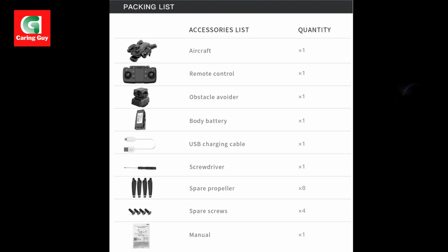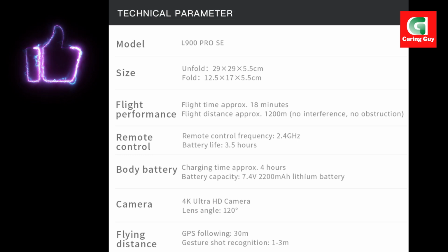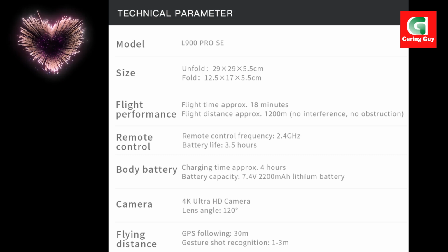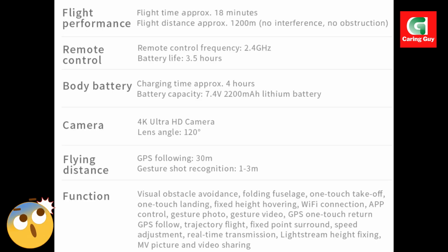Optical flow positioning and altitude hold: stable and precise control, especially for indoor and low-altitude shots. Foldable and portable: easy to carry and transport with its foldable arms, making it ideal for on-the-go use. Battery life: 18 minutes of flight time with a 2200 mAh battery for extended exploration.